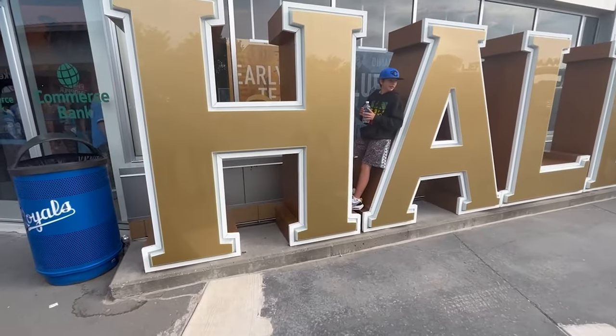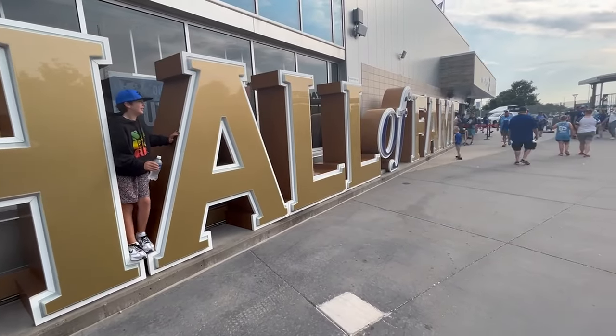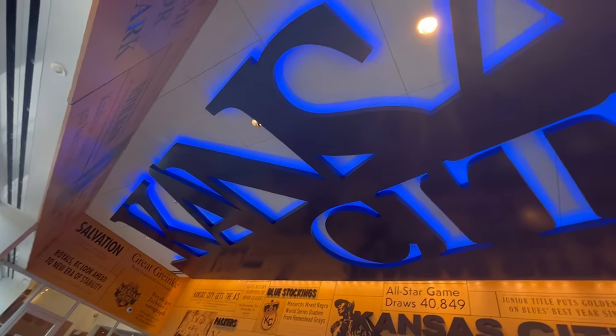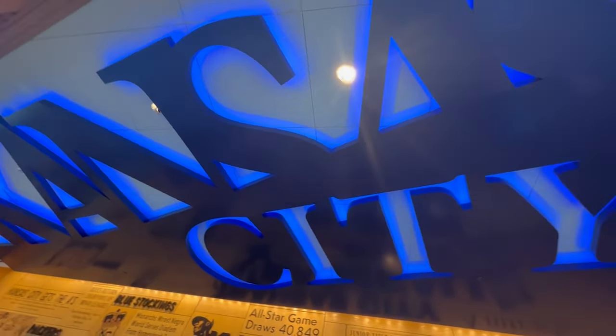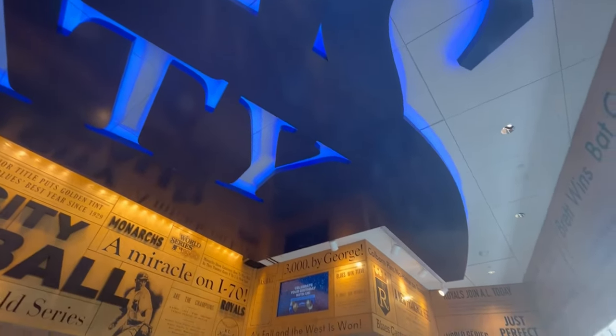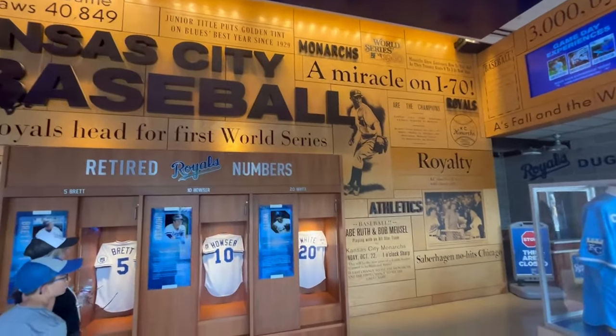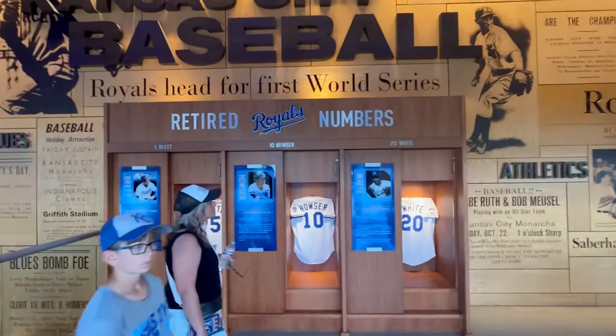One of Kauffman's coolest features is the Kansas City Royals Hall of Fame. This ballpark feature sits just outside of left field, and it's free to enter as long as you've paid to get into the game. The Royals Hall of Fame, where the story of Kansas City baseball unfolds before your eyes.